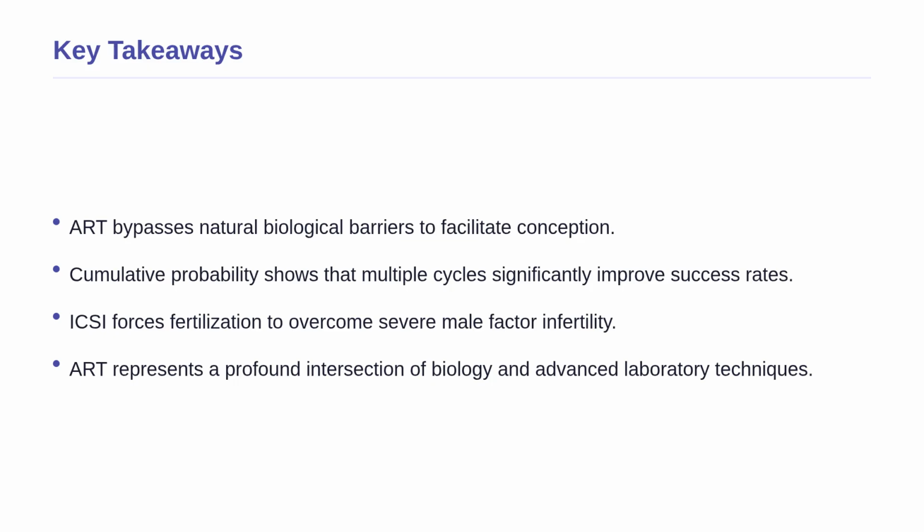You have now explored the full scope of this topic, understanding both the biological procedures and the mathematics that guide them. ART truly represents a triumph of modern medicine, fulfilling the deep human desire to create a family.